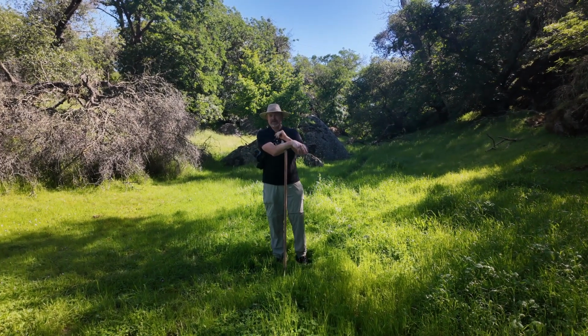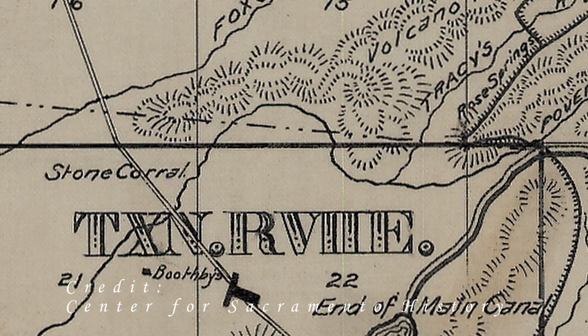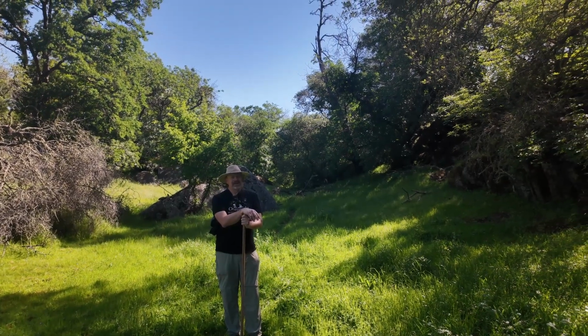The very first maps show Stone Corral in 1860. There are 2 maps that have that name on them, and that's where that moniker came from. It was the corral for folks stealing cattle.